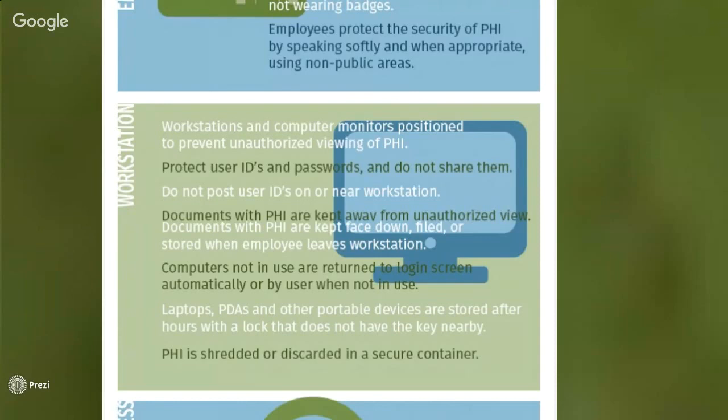Also, we've talked about monitors, but documents with PHI should also be kept from unauthorized view. So if you have some cubbies in the office, that's probably a better place to file things. Things should be filed face down, or just stored somewhere where they're protected. Also, computers that aren't in use should go to a login screen automatically. If you don't know how to do that, that's what an IT team should help you with. Or, hey, you can call HCSI and we're happy to help you with that.